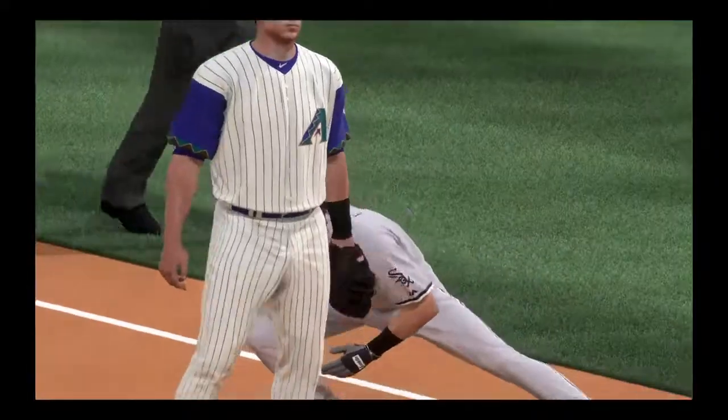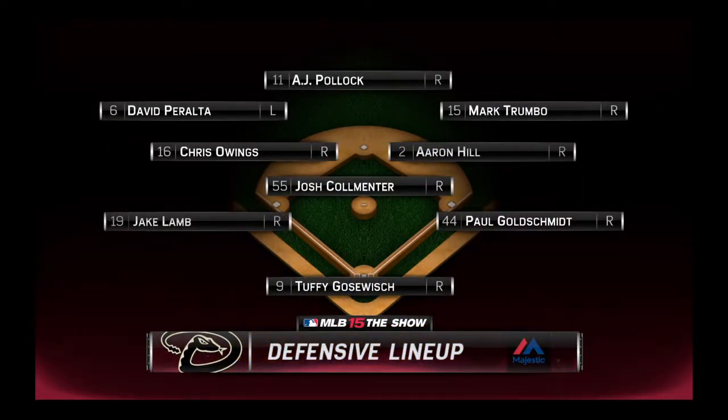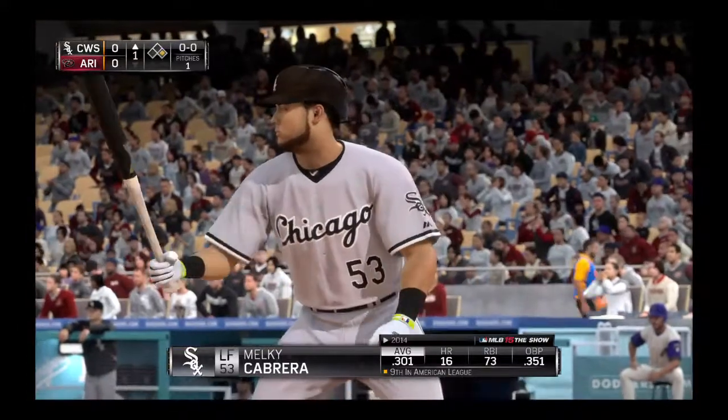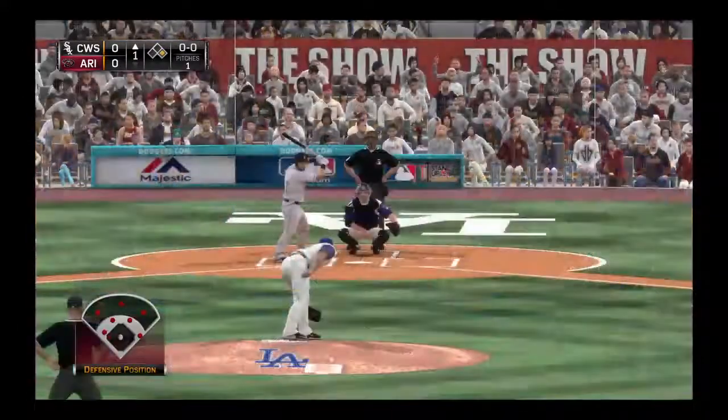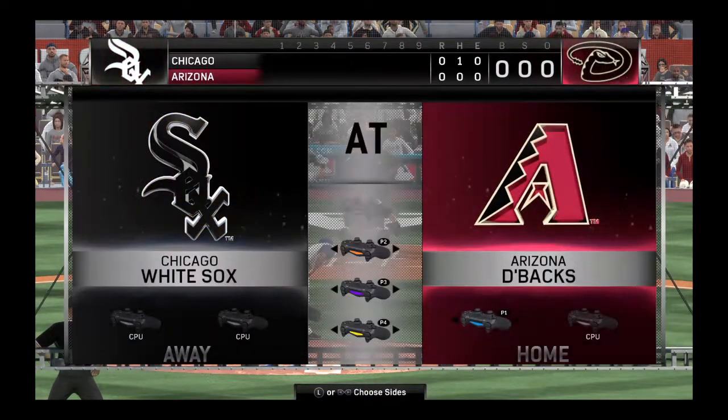So the Sox get a man on to start things out, and with that, let's bring in a look at the defensive alignment for the Diamondbacks. It's brought to us by Majestic, the official uniform of Major League Baseball. Melky Cabrera will stand in now, and he'll likely have a look down to third to see if anything's up here with nobody out.